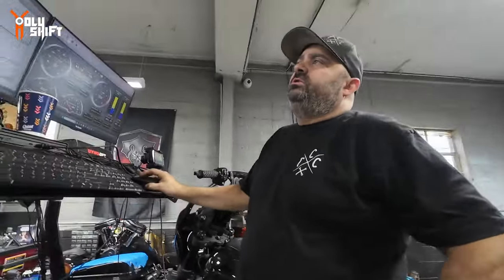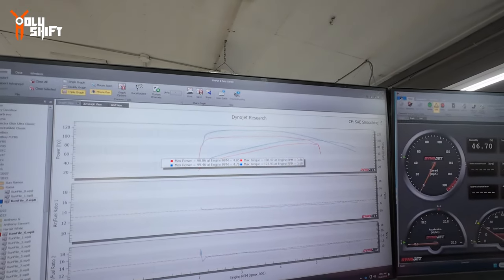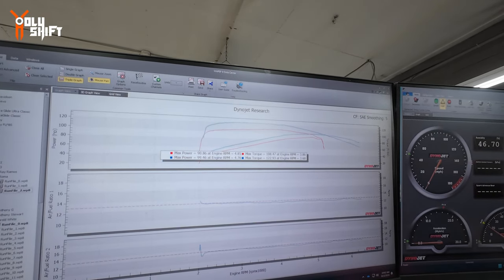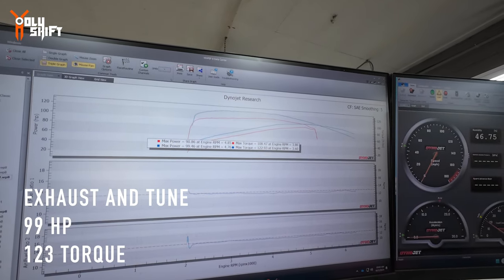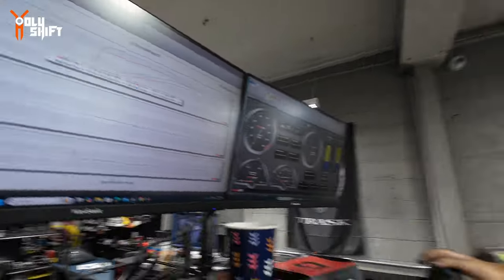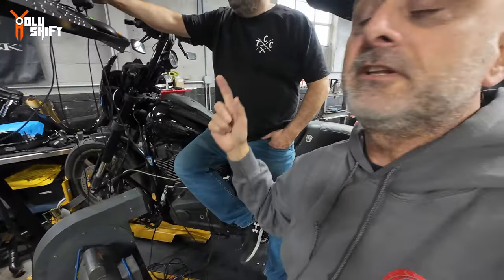So what I'll show you here now is your stock bike versus this. The top chart is a stock bike right out of the factory, stock exhaust from Harley-Davidson, 90 and 108. He's at 99 and 122.9, which is essentially just from the exhaust and from your tune. Correct, your custom tune. And you actually got it cooler because it was running really lean. It was lean, running very lean.